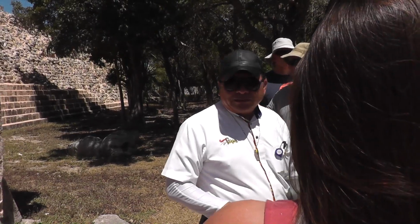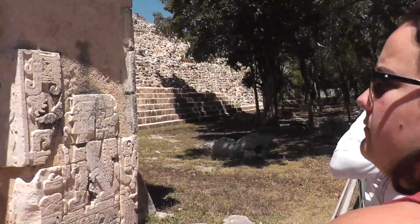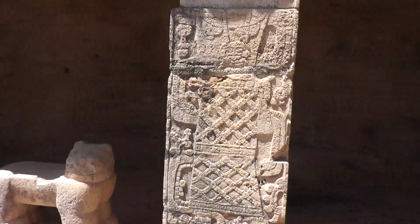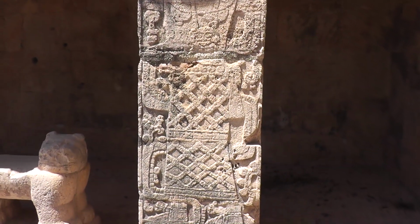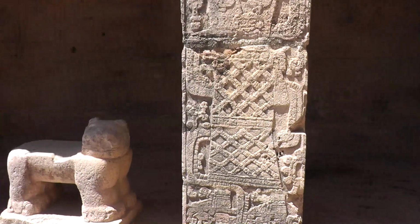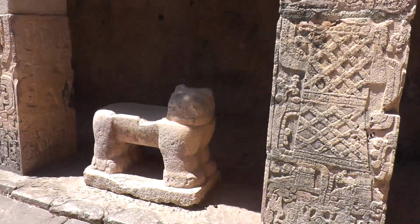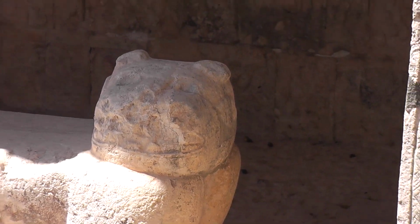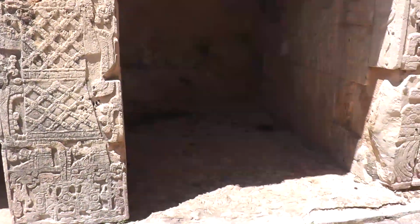This is very impressive. And look at this. Remember the carvings, the way these people gave a nice shape to these stones using other rocks. Look at the jaguars, no eyes. Somebody took them. See? I'm talking about the stones. All right, let's go inside.